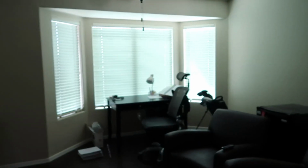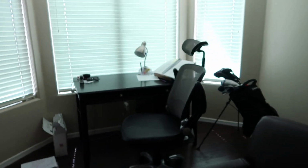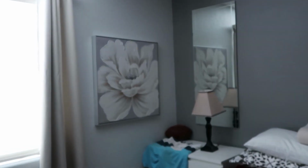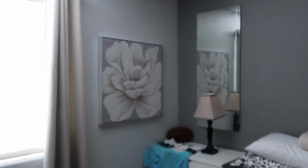So let me give you the tour here. The main lounge up here. This is where I do a little bit of studying for part 2. Got the TV, the PlayStation hooked up there. And then my room here, and I definitely brought that with me. Didn't come with the house.